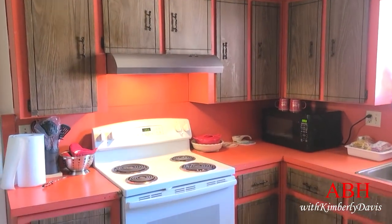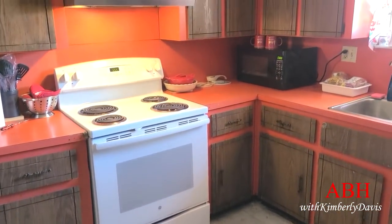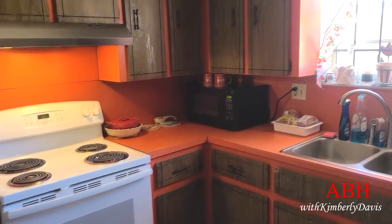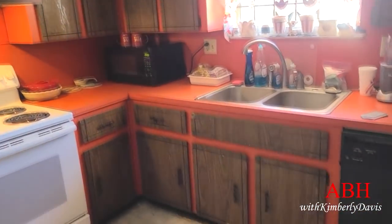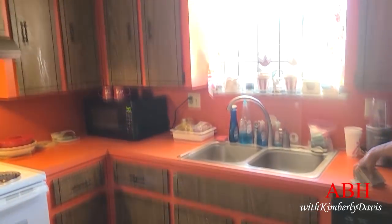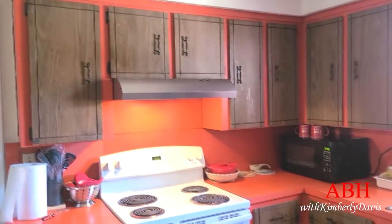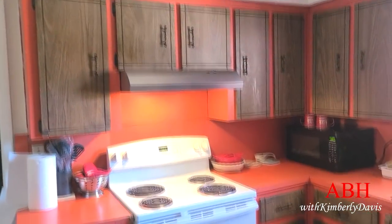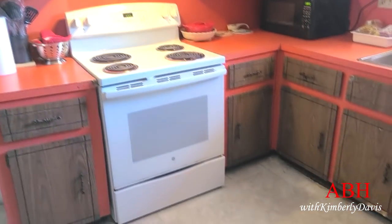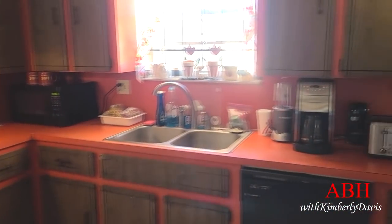Now this is the before. This is how the kitchen looked before the remodel. This kitchen is like a 1976, 77, late 70s kitchen. Very much needed update. Now you will see a huge transformation.